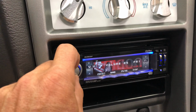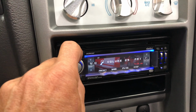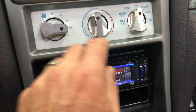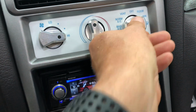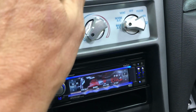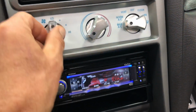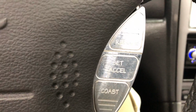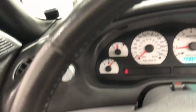So I'll just turn that up. That's got some real boom, no question. The air conditioning blowing ice cold. I'll just turn that on. Down here is your power top button. There's your cup holder, brushed aluminum buttons on the steering wheel to match the rest. Just outstanding. XM satellite radio, and then our windscreen.